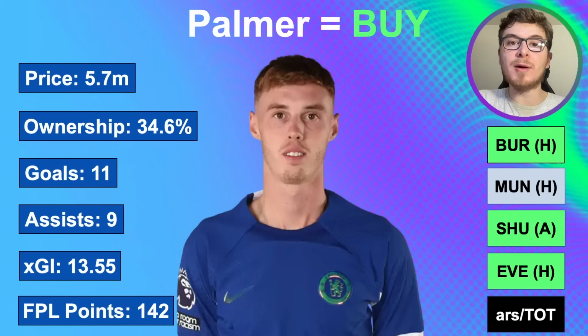I think Cole Palmer is one of the very few players who is essential on the wildcard or with free transfers for the remainder of this season, because Chelsea are set to have 2 double game weeks, either in Game Week 35 or 36, and also in Game Week 37 with no blanks on the horizon. So for me, Cole Palmer is a buy.